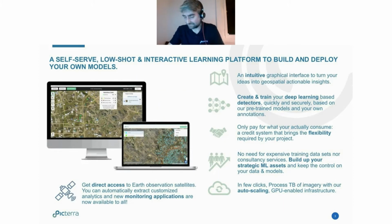If I had to summarize the Pictera platform, the main element is an intuitive interface that allows you to create and train deep learning models in the most efficient way. You can quickly spot where a model is performing well or poorly, and then improve it to reach the accuracy you need. There's no upfront cost, so you can easily estimate the cost in advance for a given project. You start to build and improve your ML assets over time.